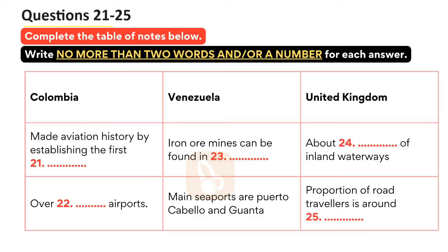Ships are also used extensively in this country, and there are many ports, the main seaports being Puerto Cabello and Guanta. Turning now to Europe, Belgium is a country that boasts one of the most compact railway systems worldwide. Inland waterways, or canals, are also an important means of transport, transporting both freight and people. Belgium also has the third largest seaport in the world, namely Antwerp. Air travel is also important, although this is not linked to geographical terrain, as is the case in the South American countries we've already looked at.